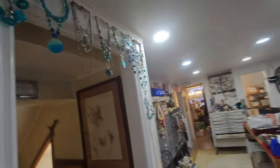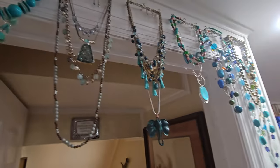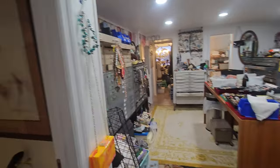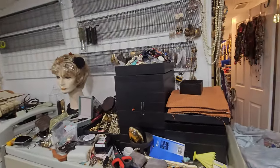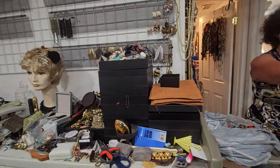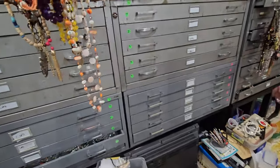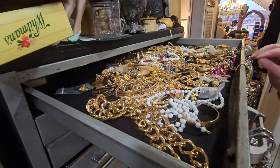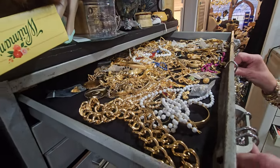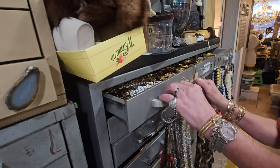So this will be a big jewelry area. It's hard to see, but I'll move it. Right now the reason this is a mess is because I've been doing the plastic, so they're hanging. But look, this is going to be all Monet gold, then you have Monet silver. Do you think you have any real gold in there? No, it's all Monet. Oh, okay.